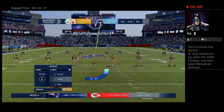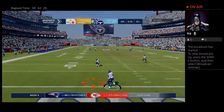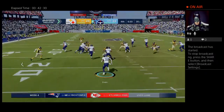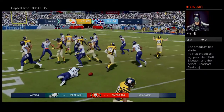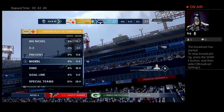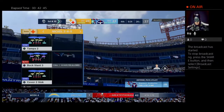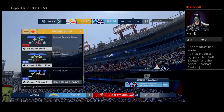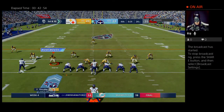Chris Boswell to kick off for Pittsburgh. Boswell now to kick it away after the touchdown. Taking it about the 1. And he'll take it up past the 25 to the 26-yard line. And Evans on the return. The Titans take over 1st and 10 at their own 26-yard line. The Titans offense set to begin the drive.